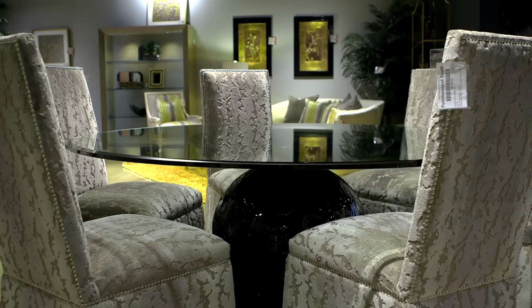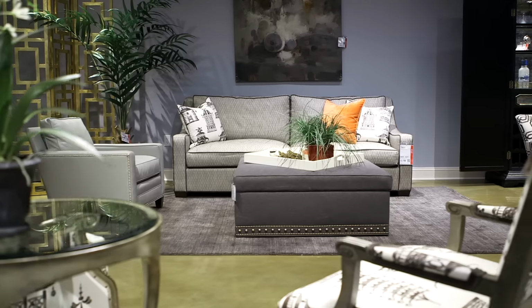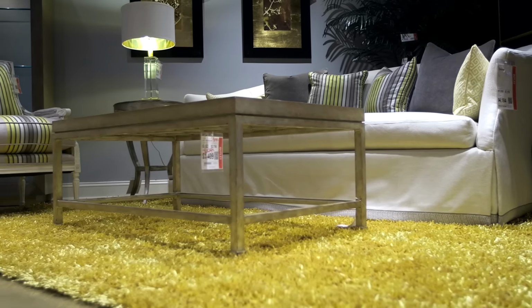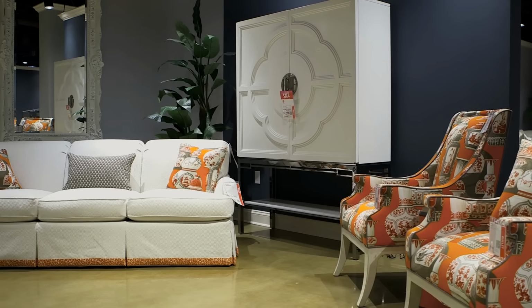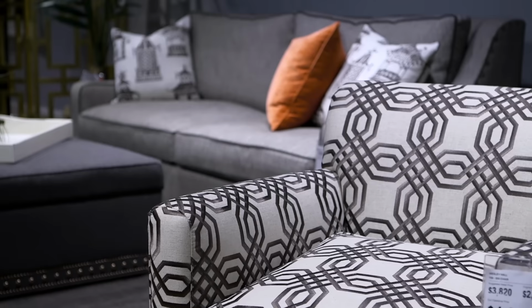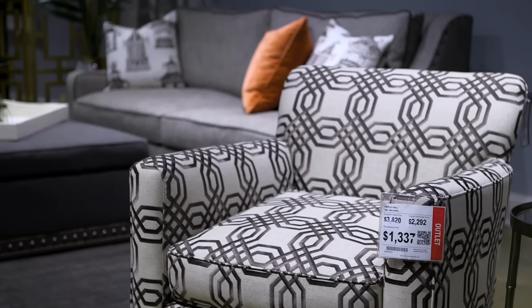We just received hundreds of items from Wesley Hall, one of our top upholstery vendors here at Furnitureland South. They make the finest quality eight-way hand-tied upholstery right here in Hickory, North Carolina. One of the things that I love about Wesley Hall is that they truly are at the forefront of home fashions. And the pieces that we have in our outlet right now won't be hitting other retail stores for another 6 months, and we have them in our outlet at amazing discounts.